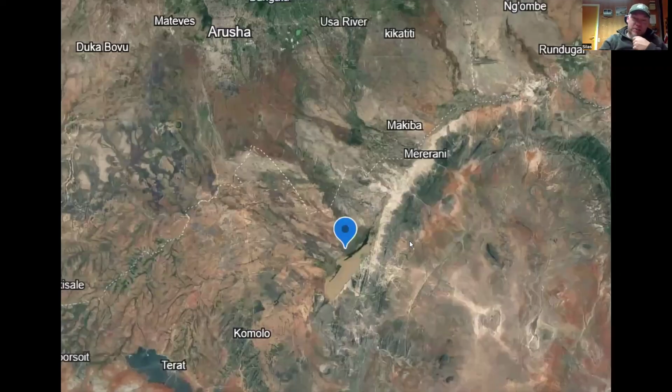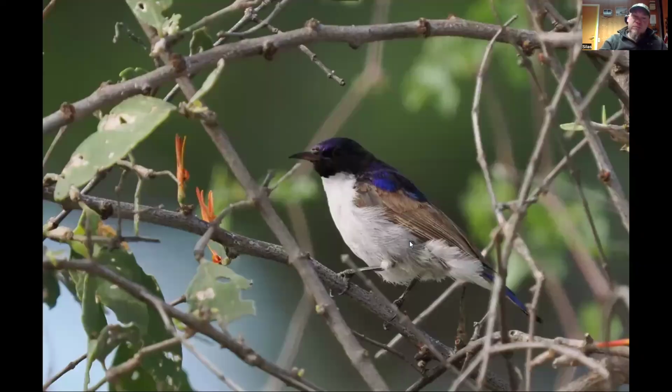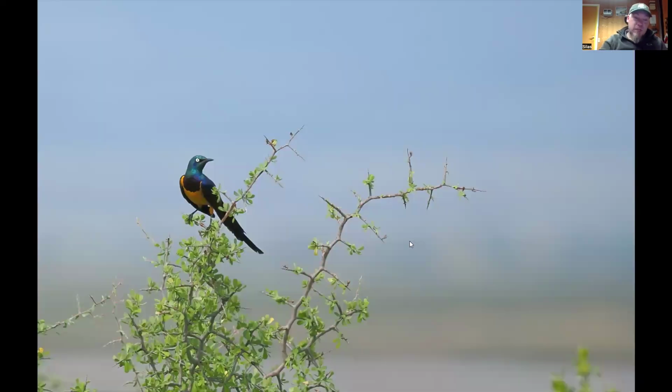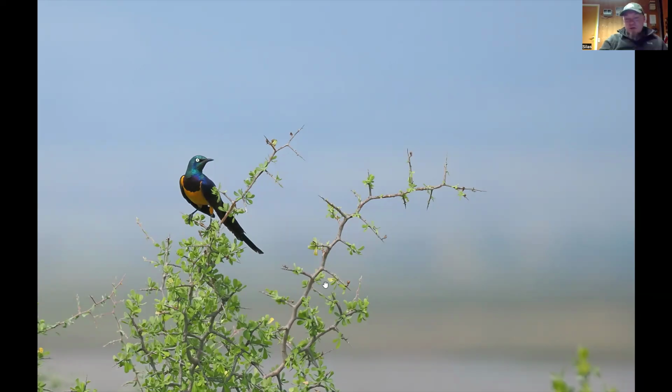The day after, we went to a place called the Maasai Steppe, which has more open woodland species. And there we got the eastern violet-backed sunbird, which can be hard to find anywhere else. And the golden-breasted starling, a really beautiful starling. Unfortunately, we didn't get really good or prolonged views. It just flew by, but still a really nice starling to see.